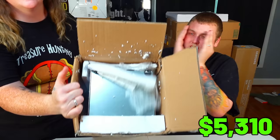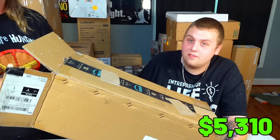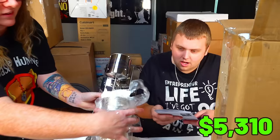This is what it looks like on the bottom. It has some type of Asian writing on the side, so it's not even in English. I can't even read what it says. Pull. Ready? What is this? Here's a book. Let's read that. Okay, thank you. I'll look it up. Whoa! Look, it's a milkshake thing. Are you serious? Yeah, that's exactly what it is. Look at it. It's a milkshake machine.